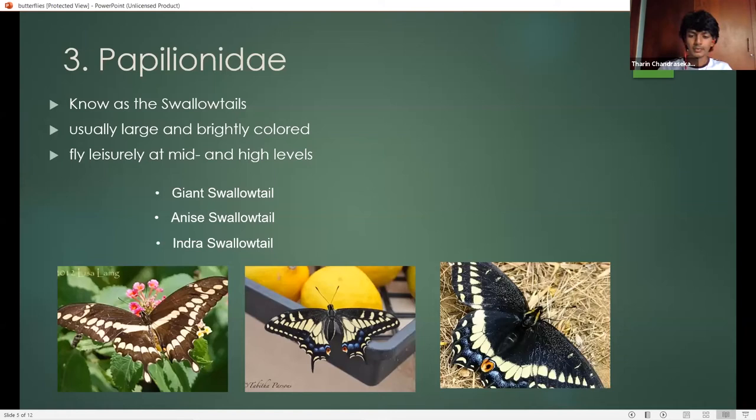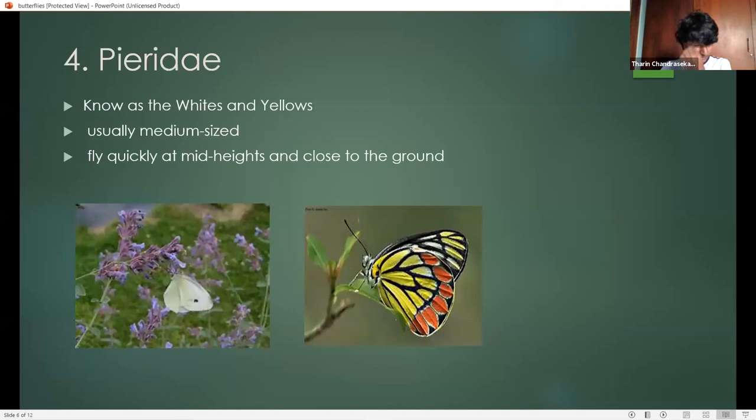The fourth family is Pieridae, known as the whites and yellows, usually medium sized, and they fly quickly at mid heights and close to the ground. I couldn't find the names of these butterflies, but I've given the pictures. As said, they're known as the whites and yellows. So you could see in the pictures, the first butterfly is a white one, and the second one is yellow. If you all know the names of these two butterflies, you can let me know, or you can put the two names in the chat.